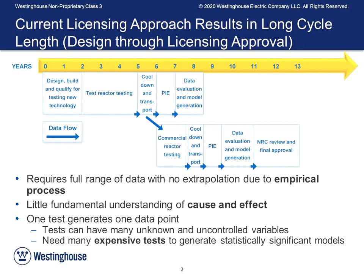As you can see on the illustration, the designing, building, qualifying, testing, and licensing can take many years. This is because we need to get a lot of data, and this is a fully empirical process. We have no or little fundamental understanding of cause and effects. For this reason, the applicability range is the same as the validation range, and we need many experiments to span all the different parameters for the different thermomechanical models.